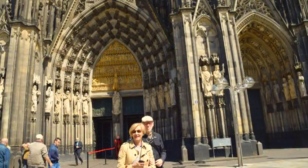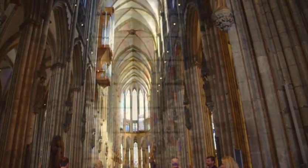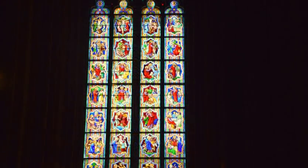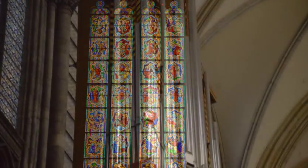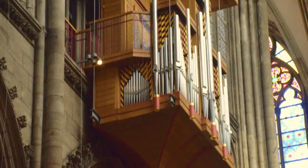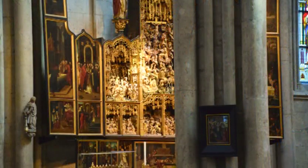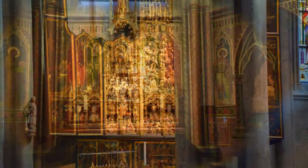And now we'll go inside the cathedral and view the expansive interiors and the magnificent windows. Here we show two views of the very extensive organ pipes and two very elaborate side altars.